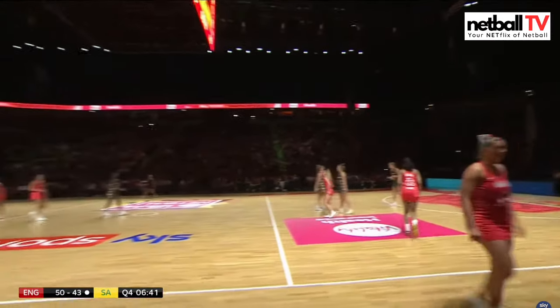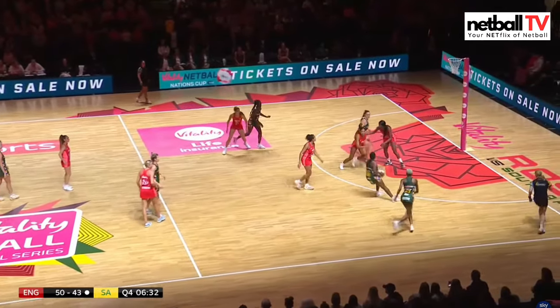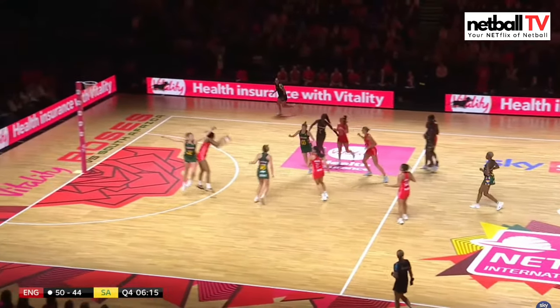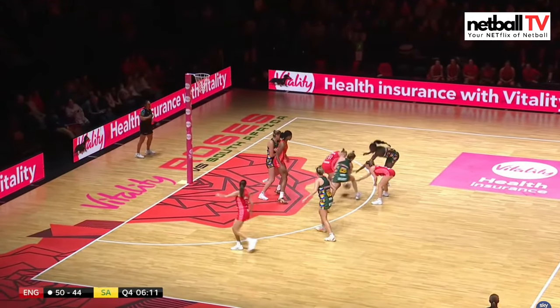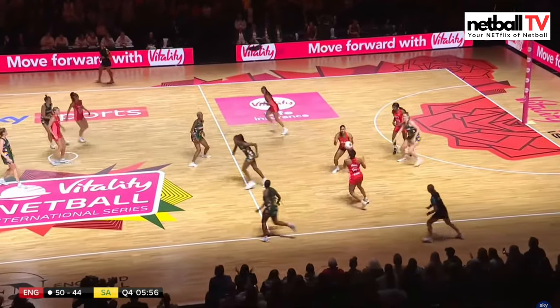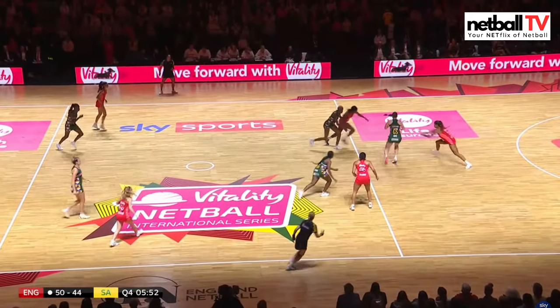And England are making some changes here. Chova and Tichin are coming on to replace Cardwell and Williams. They've had a great game, the two of them. Let's see what the youngsters can do with 6 minutes to go. That's a big call there by Jess Thirlby, because England are only ahead by 6 goals and they've lost the ball already. But incredible, Imogen Allison gets the turnover and wants to take that ball down court, but Maseko was there to stop her.